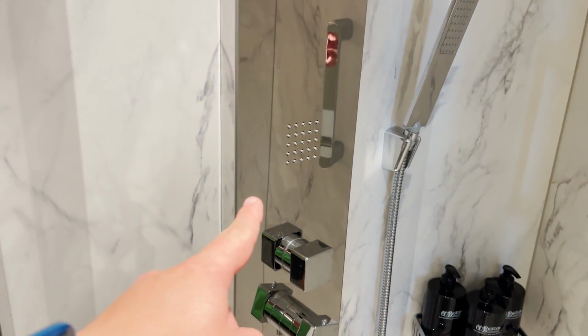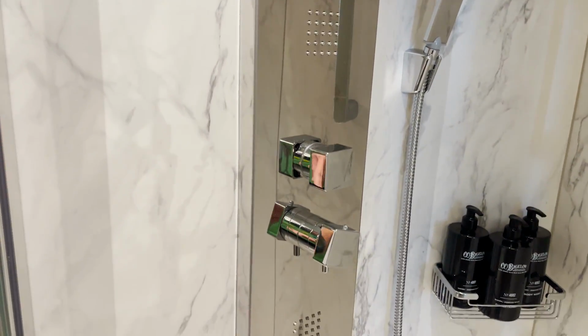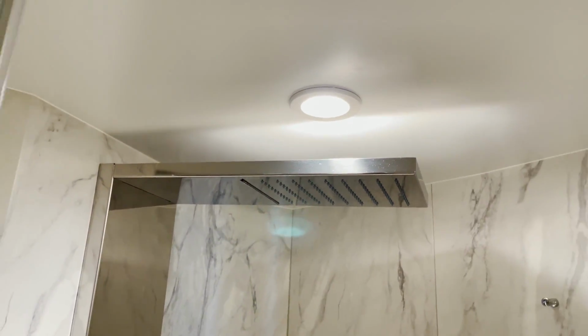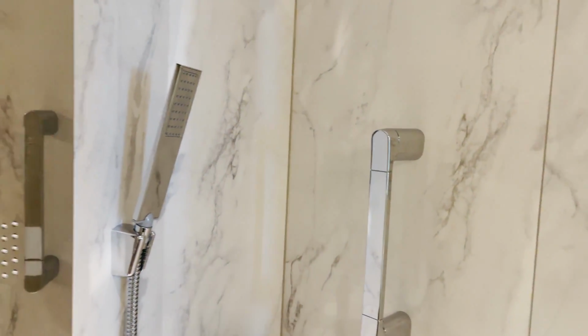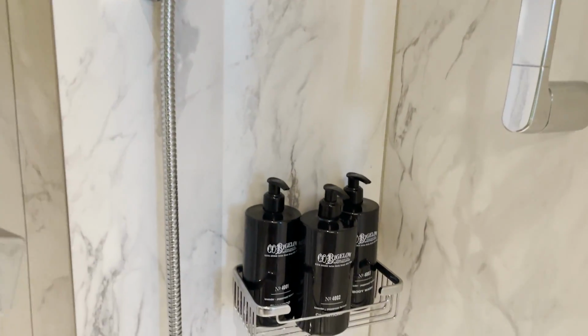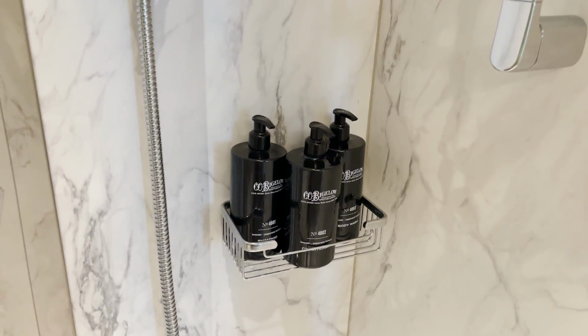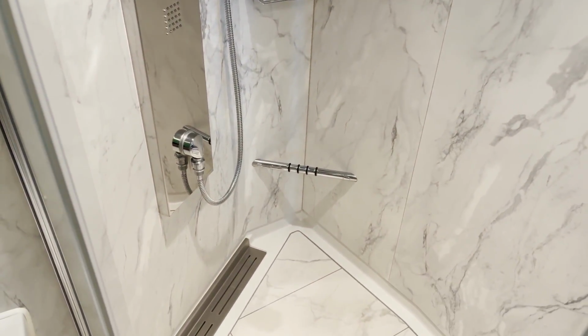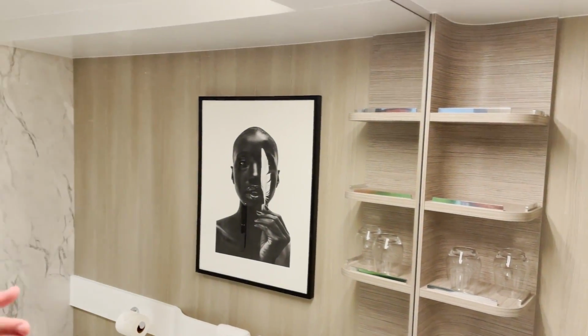Oh, it has multiple jets, like multiple sprayers here on the side, and then up top, the main dispensary area. Have your light up there as well. Couple of pegs inside, little hanging pegs there, and a handle to help you get in and out. Removable shower wand right there, and then your shampoo, conditioner, and body wash tucked up on the shelf. Footrest down below.